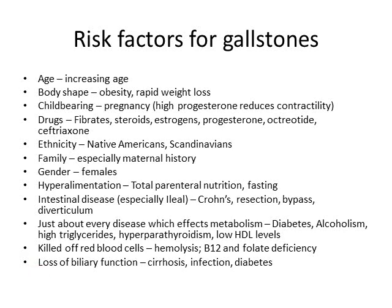And L is for loss of biliary function. So if you have cirrhosis of the liver, which is affecting the gallbladder, if you have infection of the gallbladder, which prevents the gallbladder from working, and also diabetes can in and of itself damage the nerves around the gallbladder, preventing it from working properly. And that's a fairly comprehensive list of all your risk factors for gallstones.